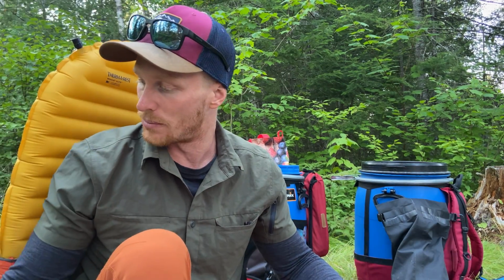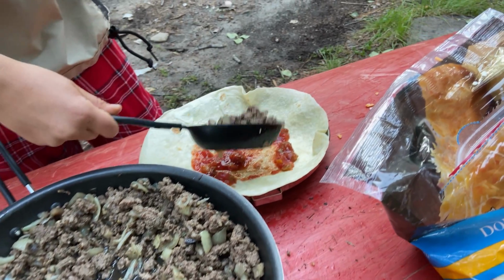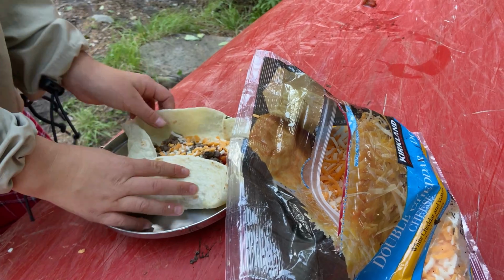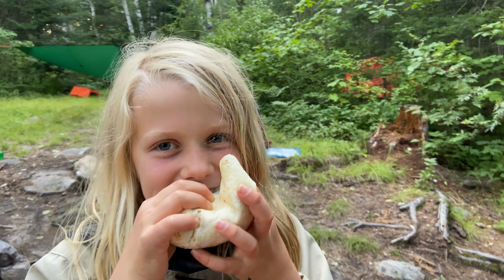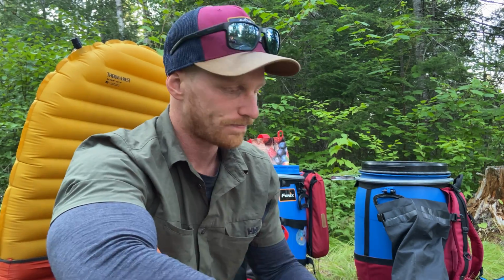So everybody's gonna come to get their own tortillas, add some salsa to it, and of course, some good old cheese. Everybody will be pretty happy, I think, because we are pretty hungry. Little tip though, I've tried it with the hard shells before. Stick to soft shells.